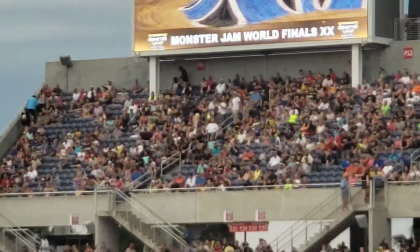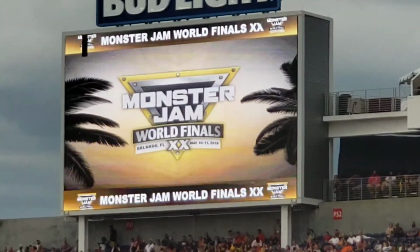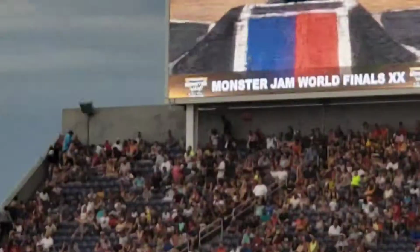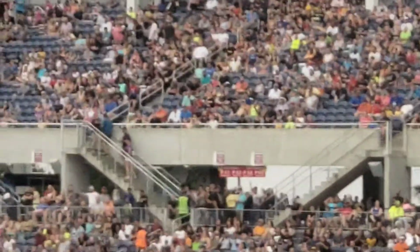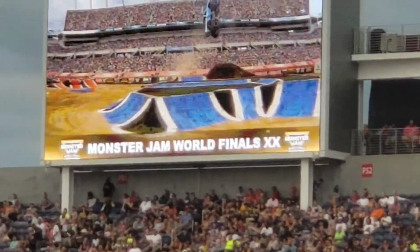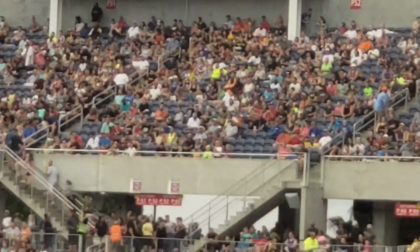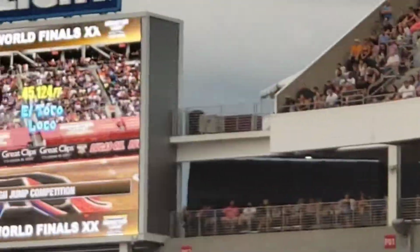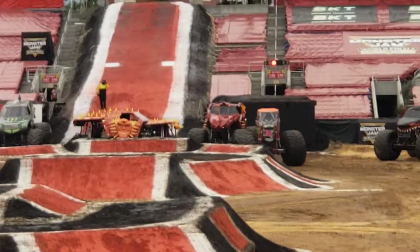Video board will find the official measurements for El Toro Loco Ice. Well, for the first time ever in World Finals history, the first time ever in Monster Jam history, right there was a high jump attempt, and beautiful it was from El Toro Loco Ice and Scott Buetow. Let's take a look at the video board to see what the official height was of that jump. Looks like the official height is a 45.12. Max D. Fire!